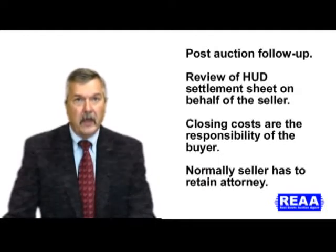In the auction contract, the seller pays no transfer costs or any other costs associated with closing this property. This includes closing costs, which are the responsibility of the buyer. That is, all the costs associated with transferring this property from the seller's name to the buyer's name are paid for by the buyer. Normally, the seller has to retain an attorney. It may not be necessary to have that at this time.